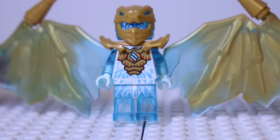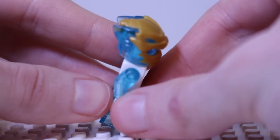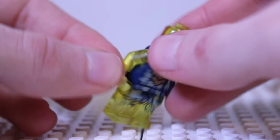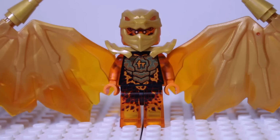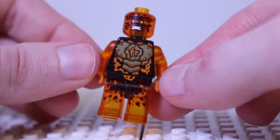Here's Zane, who came with a Golden Dragon Raider, making him the most expensive to obtain if you couldn't get him in a magazine. Jay was the cheapest, releasing the Golden Dragon Bike. The transparent yellow really helps with the lightning effect. And then there's Cole with his transparent orange, making him look like he's made of molten rock itself.